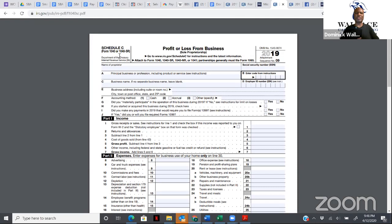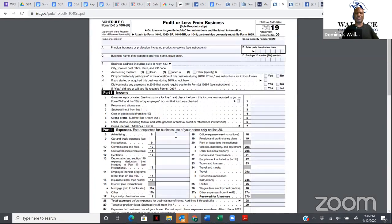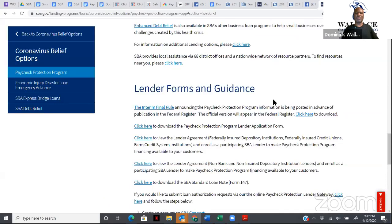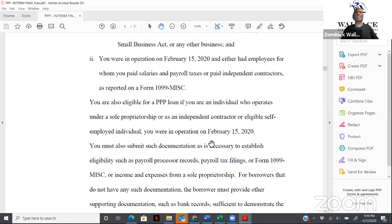If you're a sole proprietorship, and that includes some LLCs, a single-member LLC where there's only one owner of the company, will typically fill this out if they elect to file as a sole proprietorship. Your tax preparer can talk about that, but really all I wanted to focus on is what the requirement is, what documentation you need in order to qualify to send to the bank.